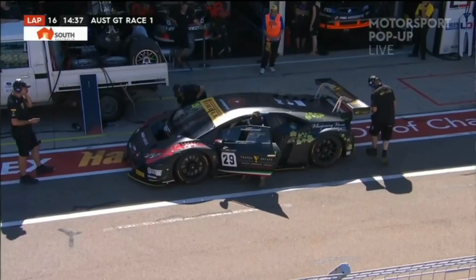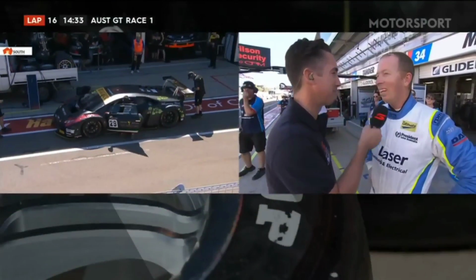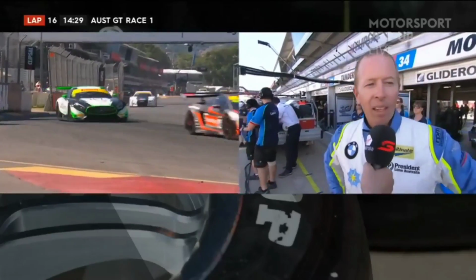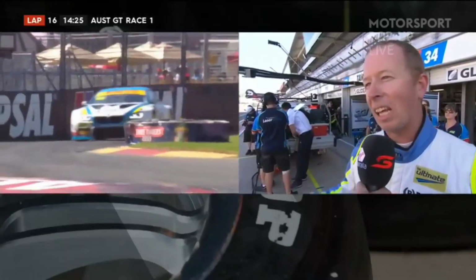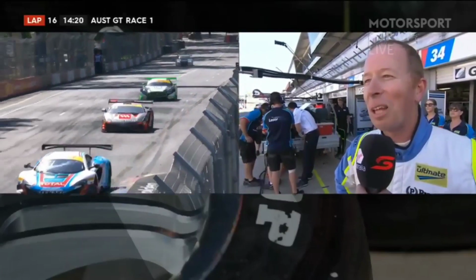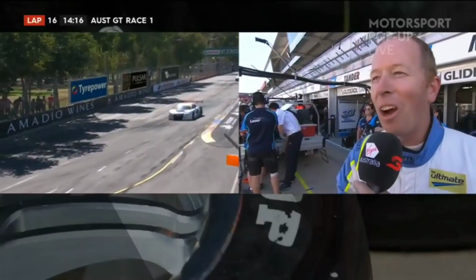Perhaps Steve Richards after a great little battle with Van der Linde out there, mate. Looked in the mirrors. You must have been shocked to see him there. Yeah, I'm not sure where he came from, to be honest. He obviously came out of pit lane, but yeah, it's great. This championship allows the opportunity for all of us guys to race against those European factory drivers, and it's always good. They put a bit of pressure on you. They can sometimes teach old dogs new tricks.